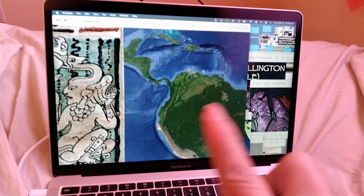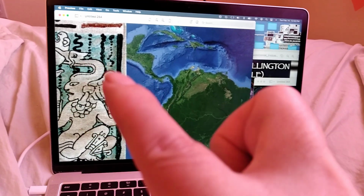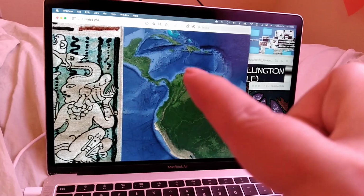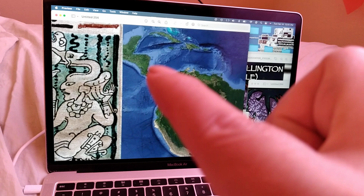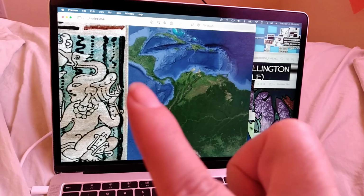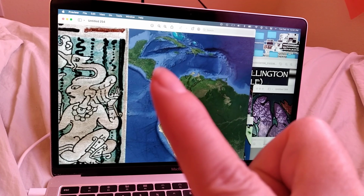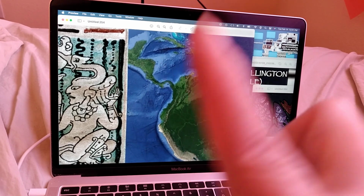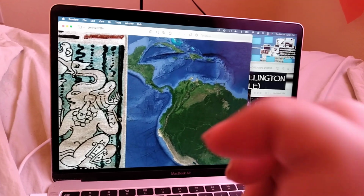Anyway, this seems to be, or it certainly looks like South America. So this would be Central America, the little curvy part there. I guess this is Panama. And then his head would be this area around Nicaragua and, I don't know, Honduras, I guess.